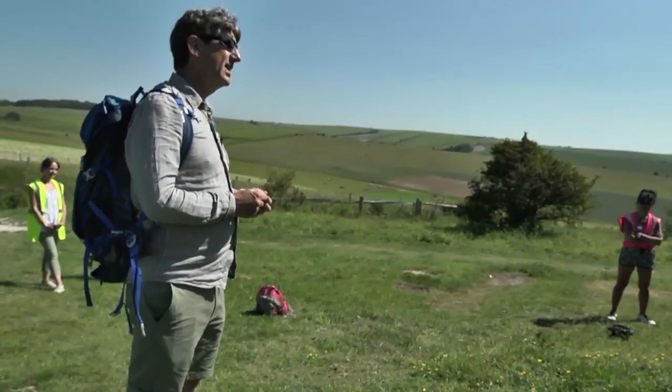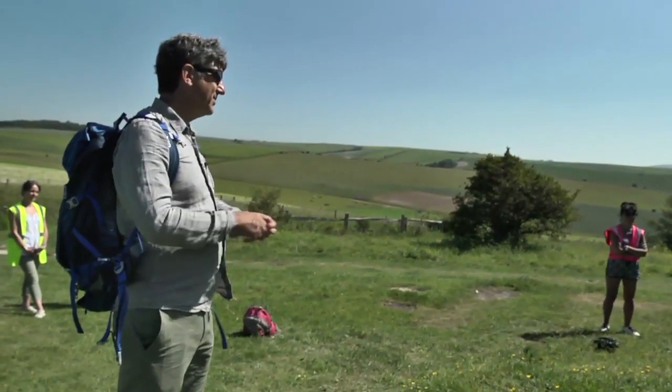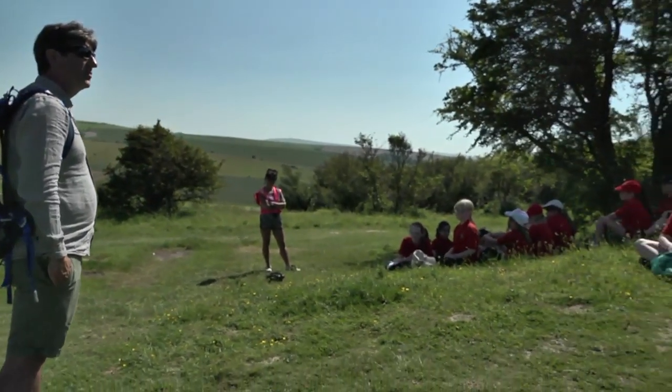Chalk's one of the softest rocks there is. The only rock I can think of that's softer is called talc. Do you know talcum powder that people put on themselves sometimes after a shower? That's made from about the softest rock there is, but chalk is a very, very soft rock.